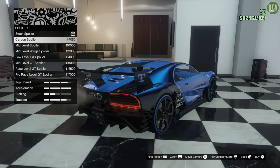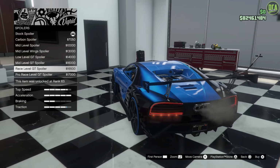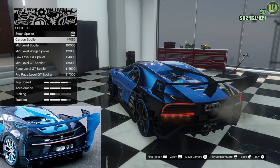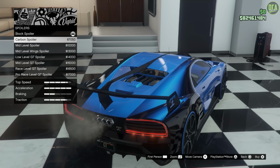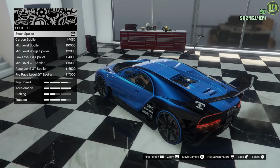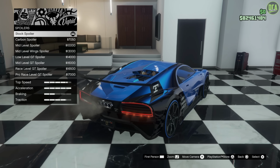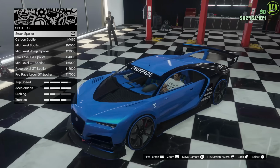Spoiler upgrades, so you got the carbon, mid-level wings, a bunch of different options here. But the stock one is going to be the closest. Now, unfortunately, you don't get the traction benefit unless you choose one of the custom ones, which is kind of annoying. But honestly, this thing is not super competitive for racing anymore as it used to be. I don't really use mine anymore, so you're better off just putting what you like in terms of looks alone, not the extra traction bonus. And the real one, definitely the closest is going to be the stock, so we'll keep that.